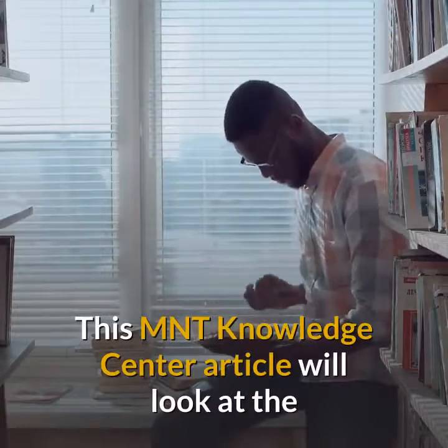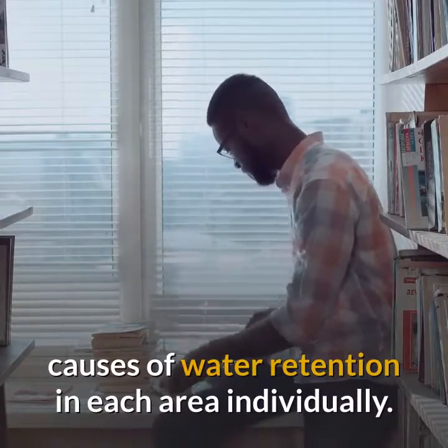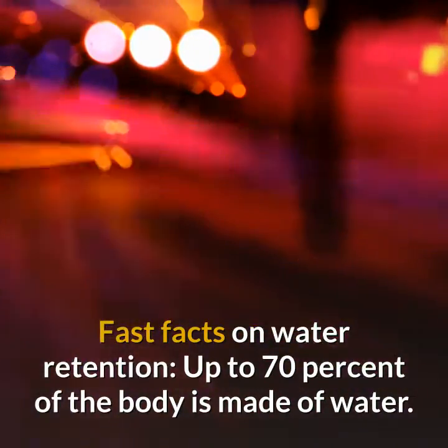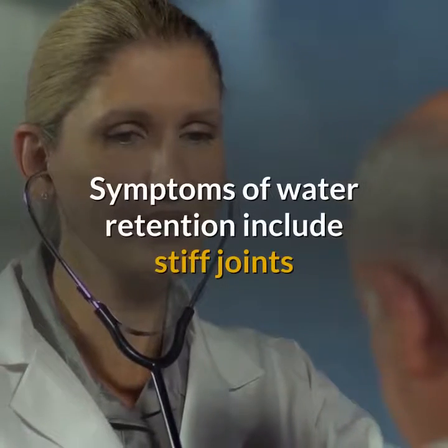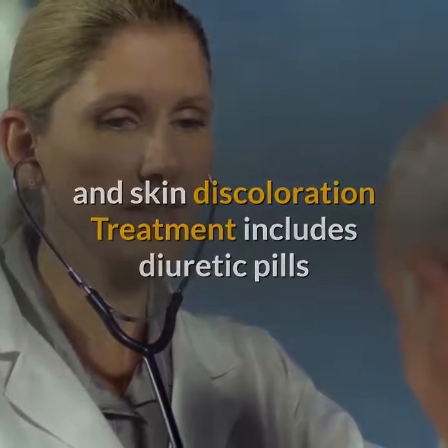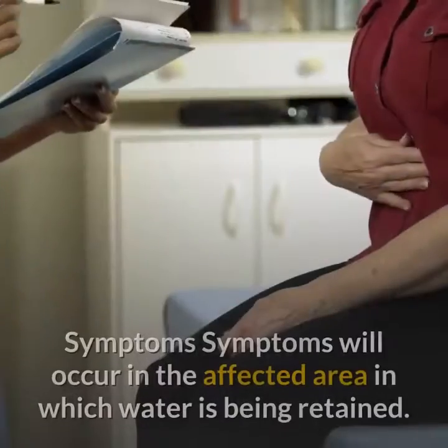This Mount Knowledge Center article will look at the causes of water retention in each area individually. Fast facts on water retention: up to 70% of the body is made of water. Symptoms of water retention include stiff joints and skin discoloration. Treatment includes diuretic pills and keeping the legs raised 3 to 4 times a day.